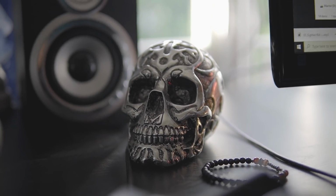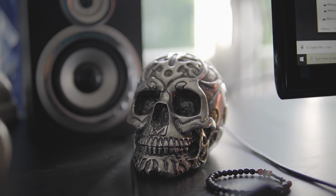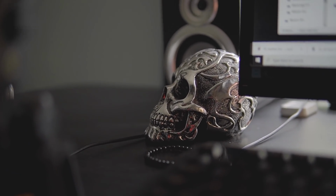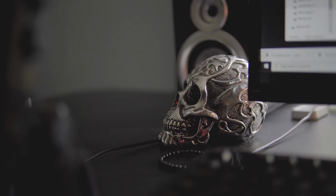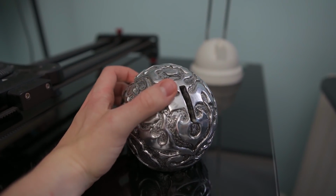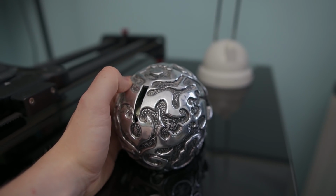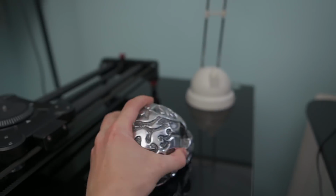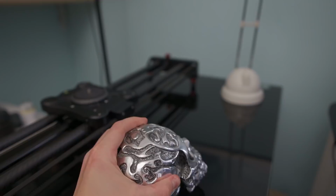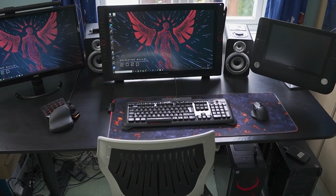So I don't have a lot of things on the desk that are just for aesthetics, but I do really like this desk skull. A lot of you have asked me about this skull. It is a piggy bank, and over the years I've come to just love the design. It's something that's visually interesting that I can just have in the background of videos, and it looks very nice, I think. I bought it many years ago at a theme park and it was just an impulse buy, and I've just kept it.